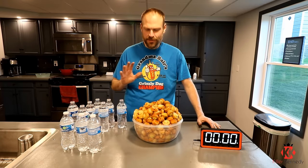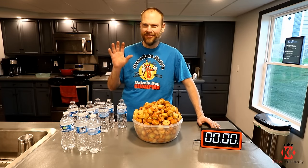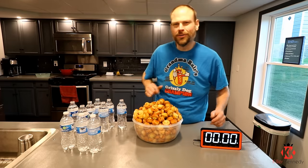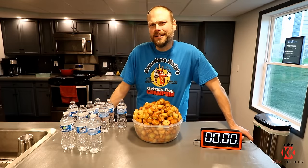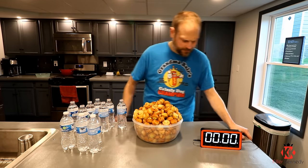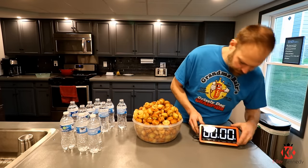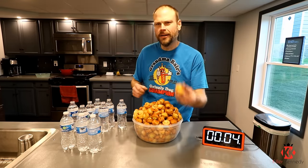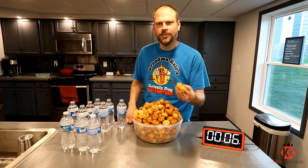I don't think it's gonna be a sheer speed thing. I think I just need to try to finish this many muffins, because it's a lot of muffins. So without further ado, the Little Bites mini muffin 320 challenge. Eating muffins. Like I said, I got party cake and I have chocolate chip.